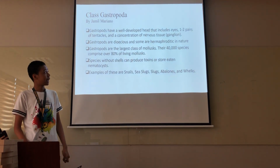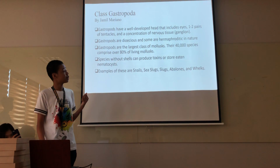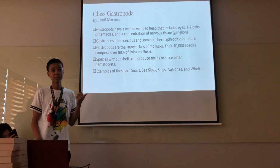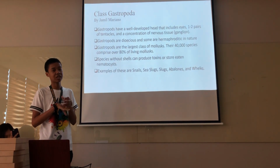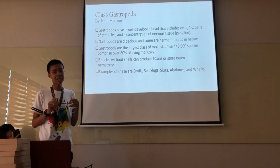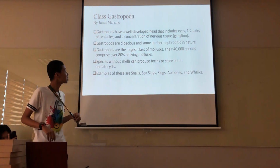Gastropods have a well-developed head that includes 1 to 2 pairs of tentacles and a concentration of nervous tissue or ganglion. They do not have a brain, but they have ganglia po, 3 nerves in their head region. And yung eyes po nila, they can only see light and dark. They cannot fully see po the image.